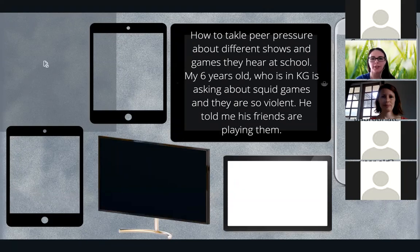About the peer pressure. The peer pressure, exactly. So as our children grow older, obviously they get exposed to a lot of different ideas, especially with their peers in class. And already in KG, our kids obviously want what all the other children are doing or having. But that doesn't necessarily mean that you have to do it.